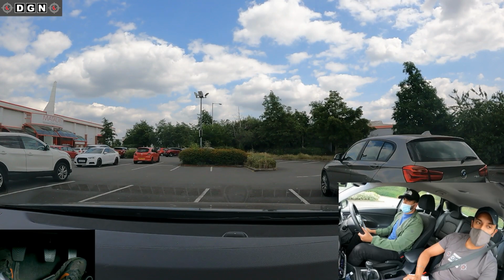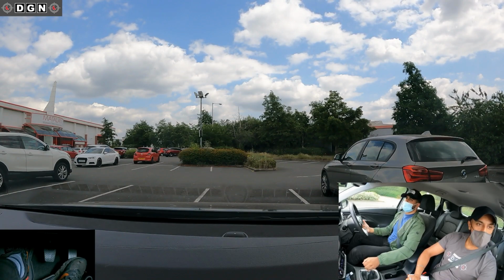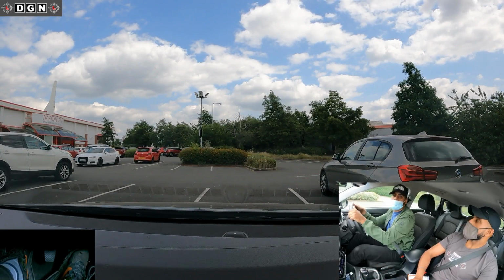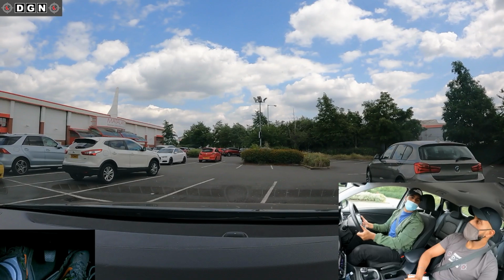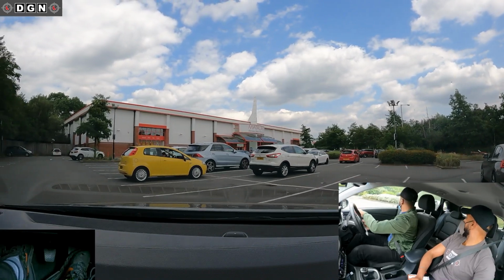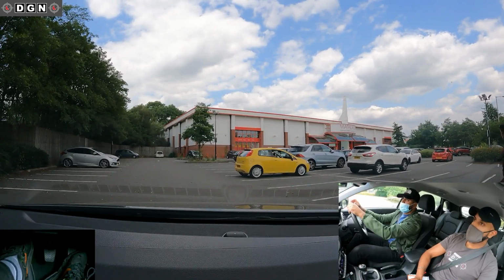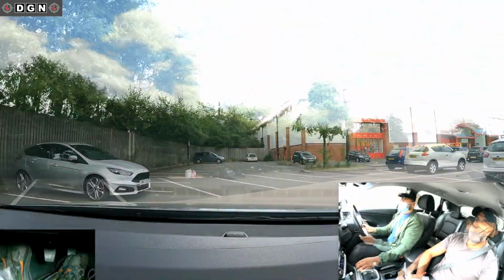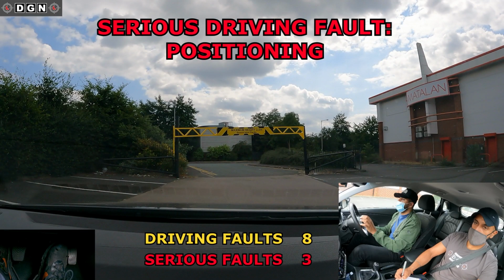Yeah, you done, yeah? Okay, if you could reverse back out, please, so the front of the car is facing that way, and drive back that way, yeah? So you want to go around there? Yeah. Sorry. For some reason, Daud thought that this was a one-way and goes onto the wrong side of the road.